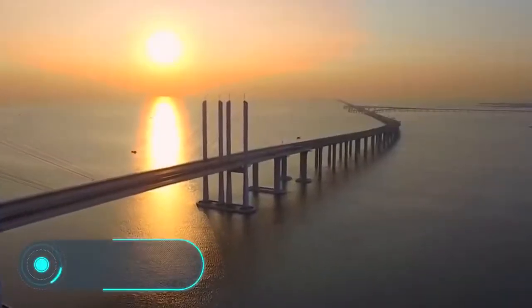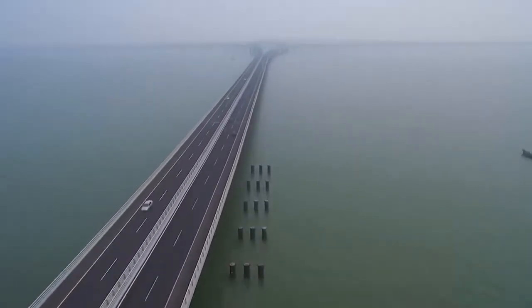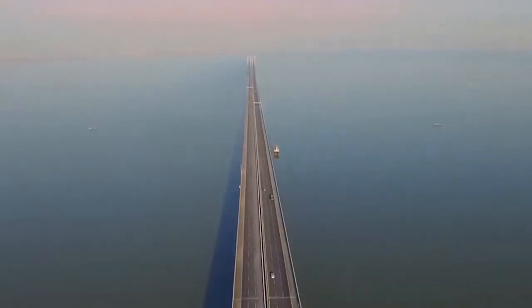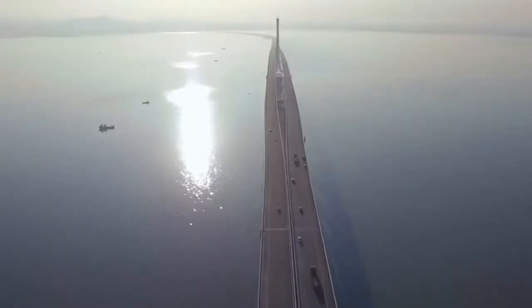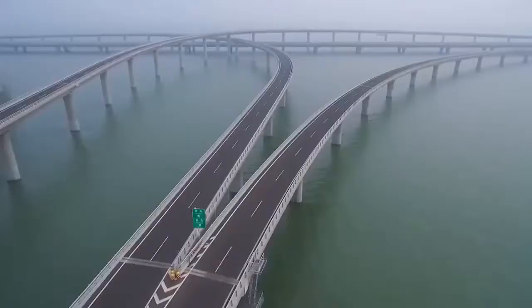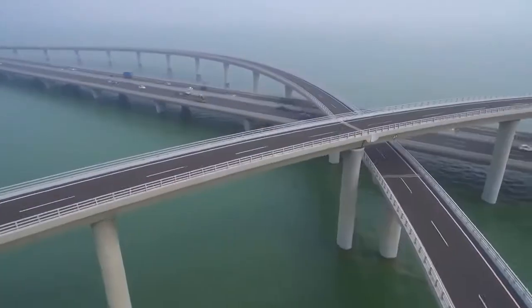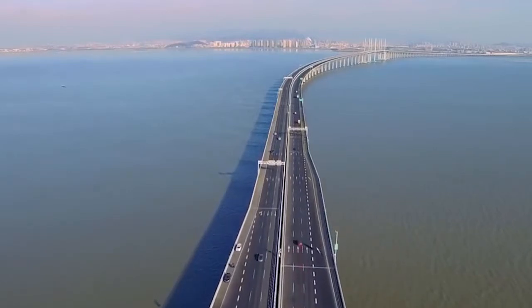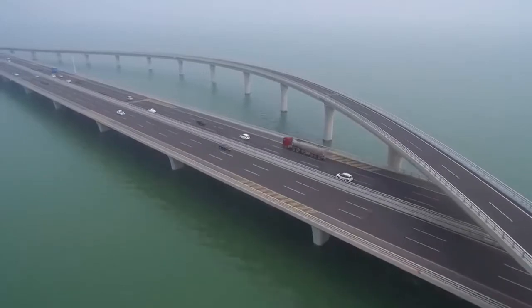Danyang Kunshan Grand Bridge. This incredible structure is part of the Beijing-Shanghai high-speed railway. In addition, the Danyang Kunshan Grand Bridge is considered the longest bridge in the world and is registered in the Guinness Book of Records. The length of the construction is 164.8 kilometers, but only 9 kilometers of the road is above water. At the same time, the largest pond across the viaduct is Lake Yangcheng.